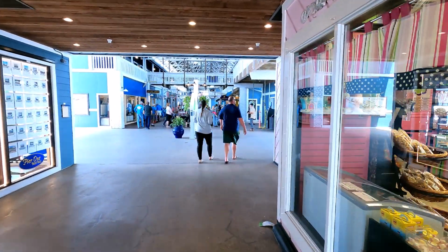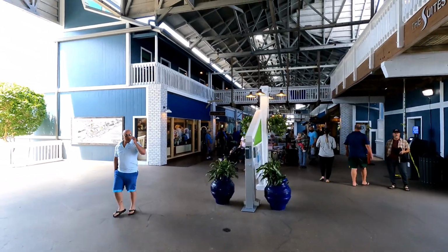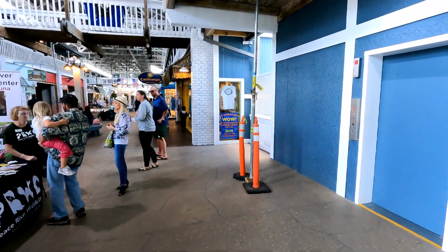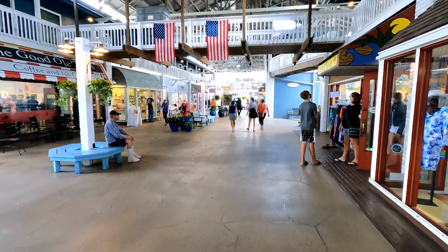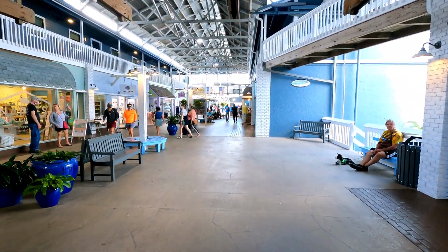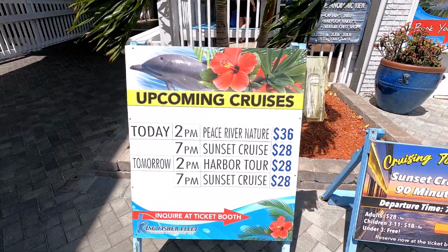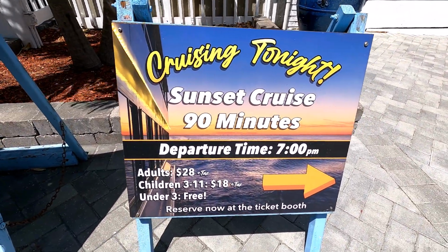This is Fisherman's Village in Punta Gorda, which is a little small shopping mall on a fishing pier. It's got apartments upstairs you can rent if you want for vacation. There are several restaurants here too. They do also offer sunset cruises from here, and here's the list of the prices. Not too bad.